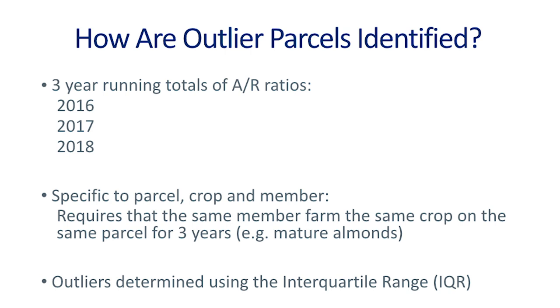So then how are our outlier parcels identified? So I mentioned this earlier. We take your 16, 17, and 18 data and we aggregate it. We add up all the nitrogen applied in 3 years per acre, all the nuts harvested per acre, and then do the math. Each parcel is specific to a member, and it requires that you have a mature almond crop for 3 years in a row. So we found some growers who put their new plantings in this and didn't let us know. That does not push you into an outlier status. So that's one of the things on your data. If you had a third, fourth year, fifth year, we're considering close to a normal production.